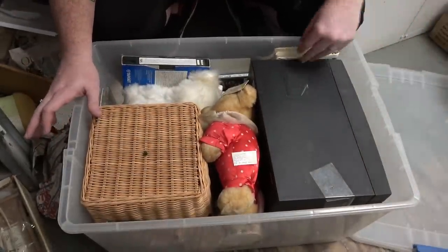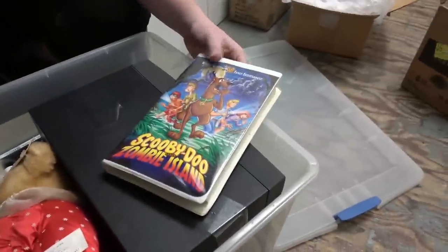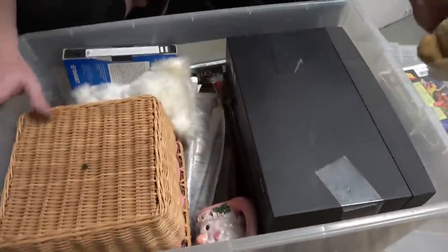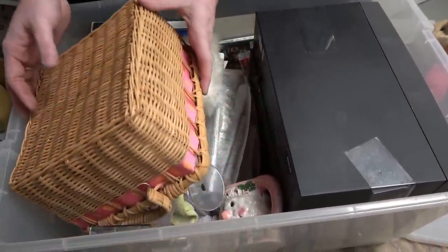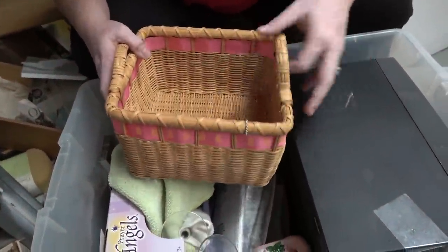Now, let's see what's in this clear container. What do we got? I see a VHS tape here. Scooby-Doo! Zombie Island from 1998. Scooby-Doo. There, in the back. Is it holding anything? No. That's a cool basket.